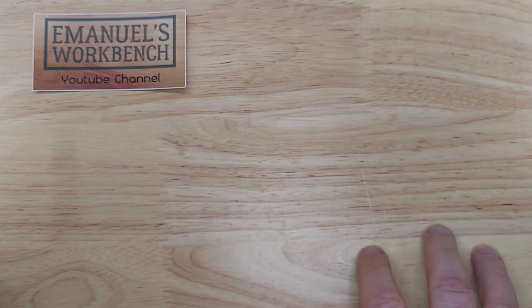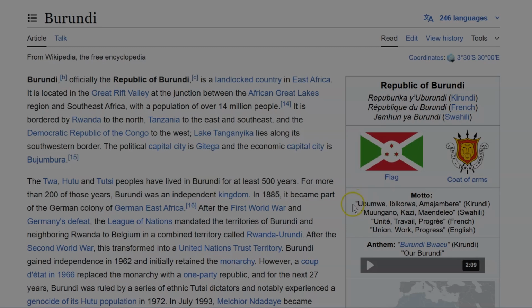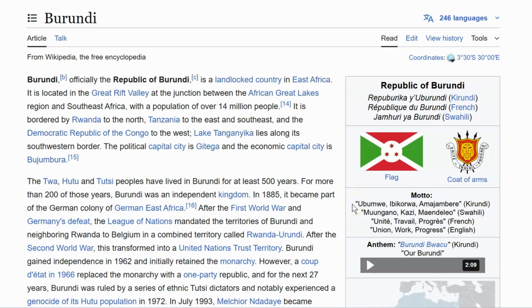Today we start off with Burundi. Let's go to the country profile. Burundi is a landlocked republic in the central part of southern Africa.